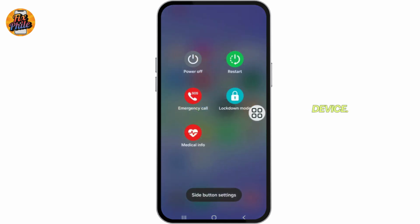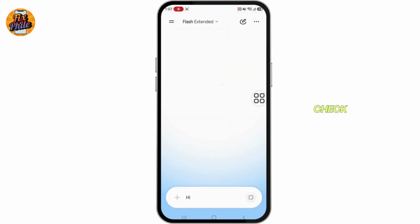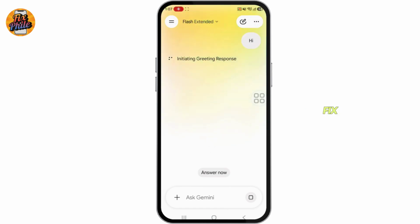Finally, restart your device. Once it turns back on, open Gemini again and check whether the something went wrong error has been resolved. That's how you can fix the Gemini something went wrong error.